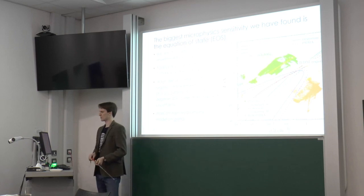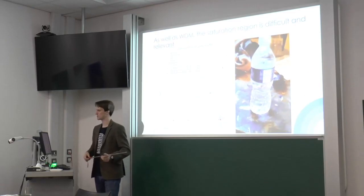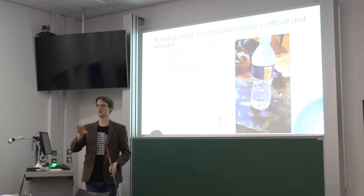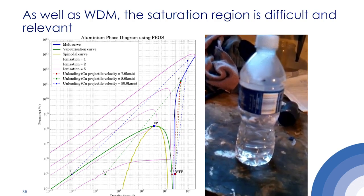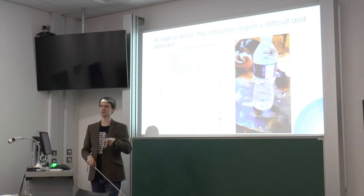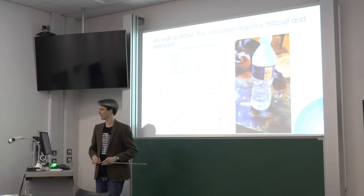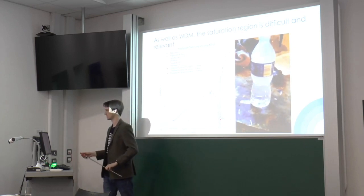The equation of state is really important. I'm short on time, so I'm just going to skip through this. The equation of state describes something called the saturation region, where you have both liquid and vapor states together. This is a really difficult region to model, because you can get things like metastable states, which is what's happening with the water bottle. It's water that's been cooled to below zero, and it needs an activation energy to trigger solidification, and then it freezes really quickly, which is cool. We've discovered this happens in our targets. So this is the second physics challenge to check out.